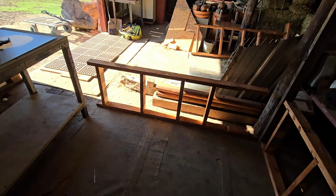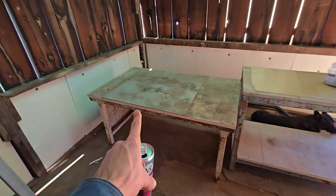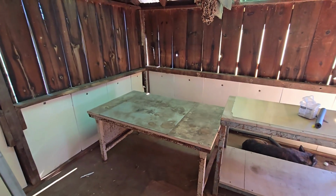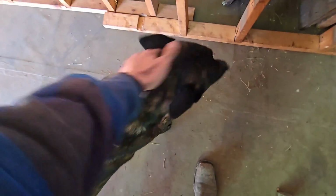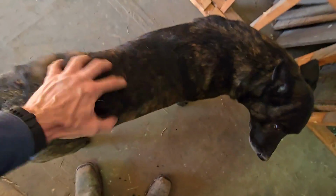It looks like I'm going to have enough of these. I'm going to need to take this table out of here, but I think I'm going to leave this table in the corner. The ducks can go under there. It's not really going to be in their way. And then I can store some hay or something else on top of it up out of their way. I don't really have anywhere else to put it right now, and I'm not getting rid of it. Oh, Echo Pup needs some attention. You're all dusty from laying on the floor in here, bud.